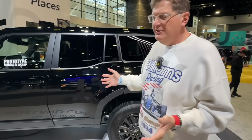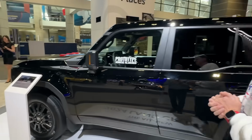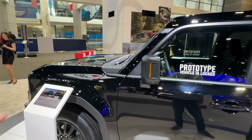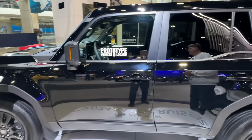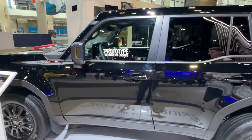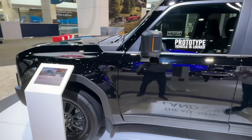And the other big difference between this and the 4Runner is, of course, what's under the hood. It's a hybrid. Yeah. So we cannot show you the engine because we can't pop it. It's a prototype, but we can show you the inside. But the hybrid has 326 horsepower and 465 pound-feet of torque, which is amazing for a vehicle this size. And I believe it's paired to an 8-speed automatic, if I'm not mistaken.